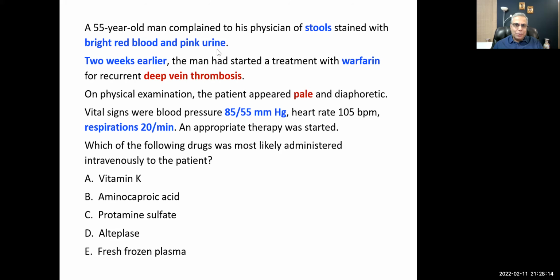All right, so the two answers are A and vitamin K. Now, actually, that is the wrong answer. I'll tell you why. It is sort of an emergency. You see, his stools are stained with blood, his blood pressure is low, he is pale, he has lost a lot of blood, and you must act quickly.